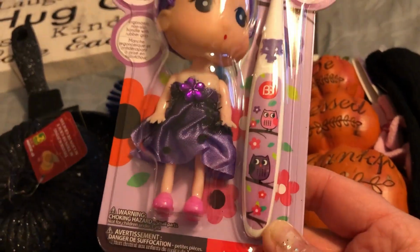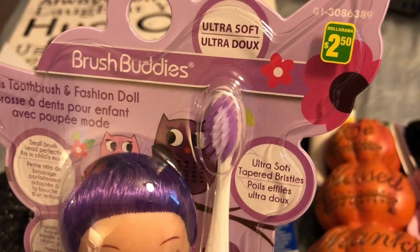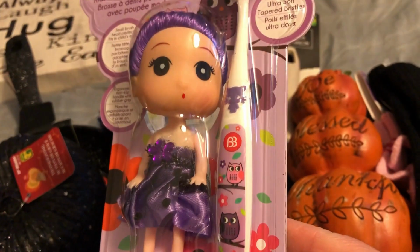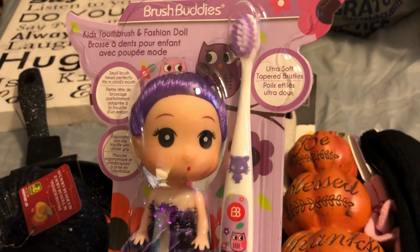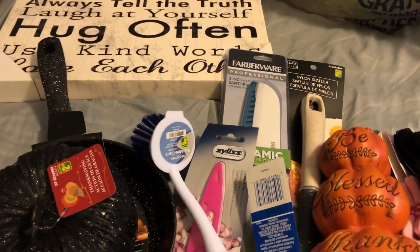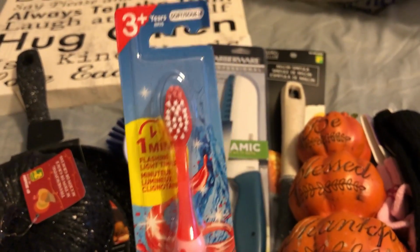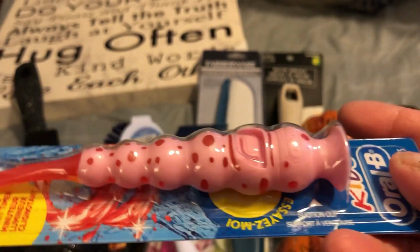And the last item, sorry, I also got this for my kid. This is going to be a stocking stuffer at Christmas time. I thought this was really cute. It was only $2.50. Ultra soft toothbrush, so you get your cute little toothbrush there, but it comes with a doll. I just thought that would be a lot of fun, not just your standard toothbrush. But I also picked her up a new toothbrush because she did need one. So I went with this Oral-B Soft. I believe it was about $2.